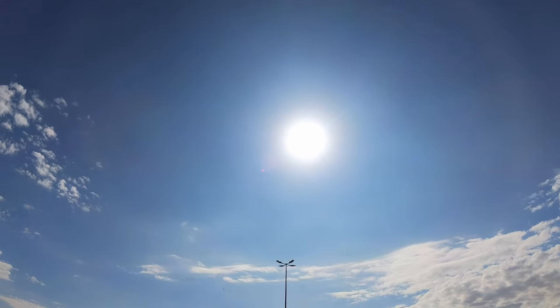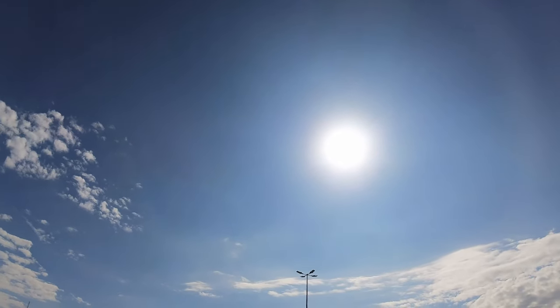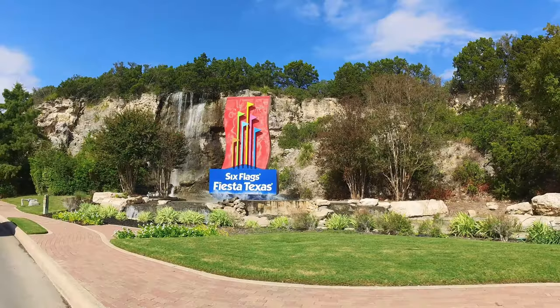So the eclipse has officially started. It's 11:09 right now, or 11:10. The eclipse becomes full, or whatever it's called, at 11:54. So we have a little bit of time before it's fully eclipsed. But yeah, we're excited to see the fireworks show.